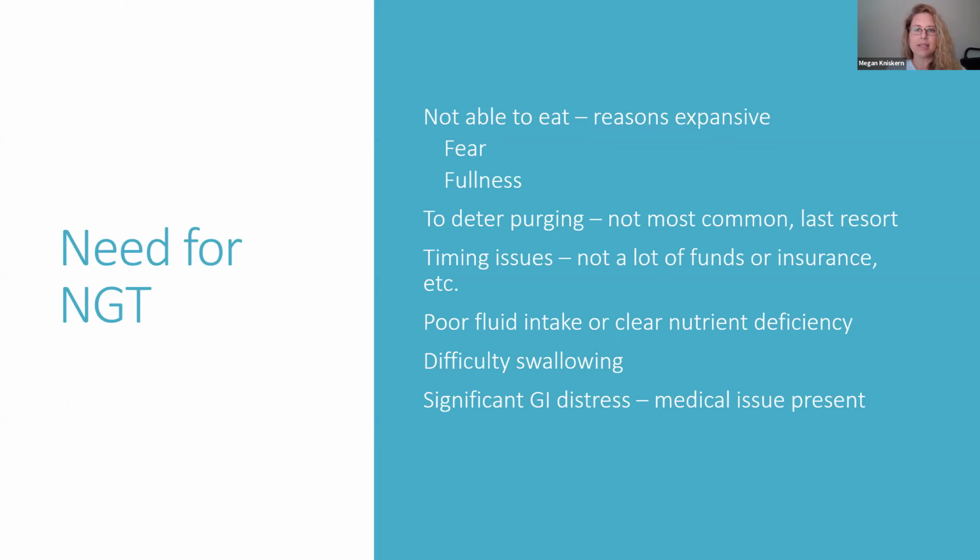Another reason that the tube can be used, and again, this is not in all situations, is as a mechanism to help stop purging. Purging behaviors and self-induced vomiting can be a learned behavior, meaning again, there are muscles inside of the connective tissue of the esophagus, and those muscles can learn how to bring food back up just as we've learned how to swallow food down.